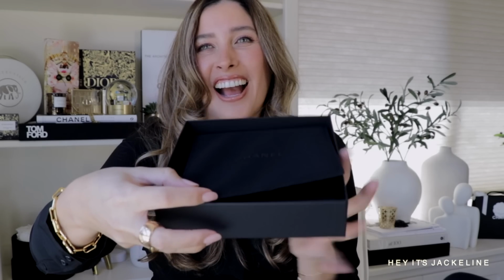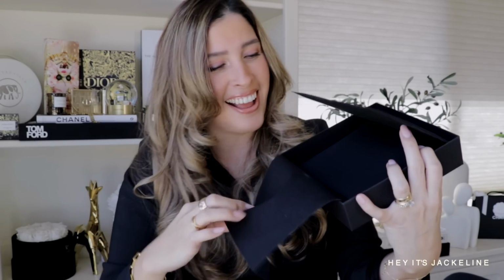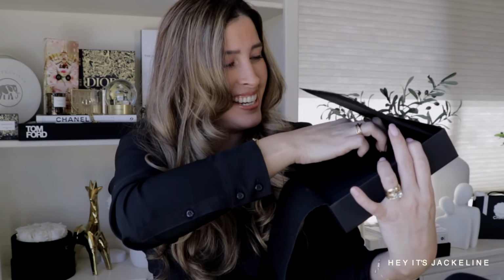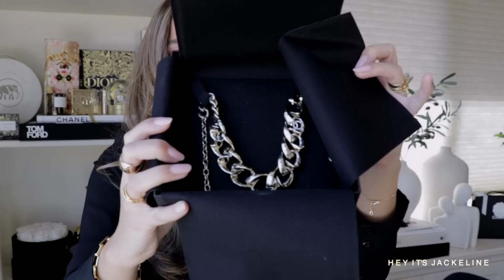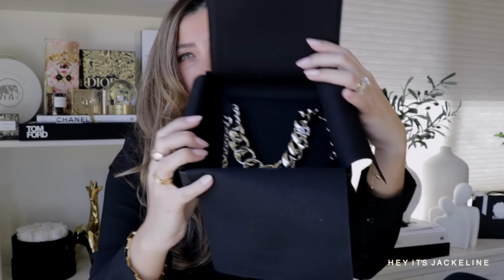So you can hear, I'm sure, if you know, you know, right? So Chanel right here, let's open it up. Oh my gosh, it's moving all around. Oh, when you see it, when you see it. It is a choker in this gorgeous, kind of champagne gold.